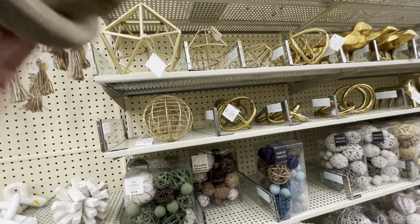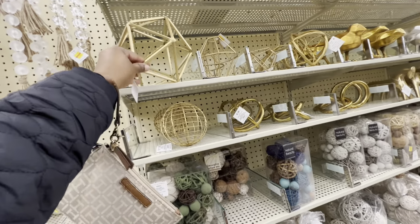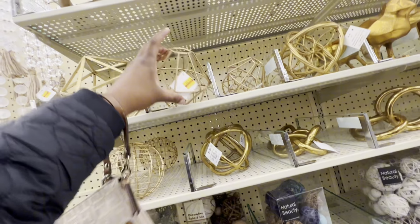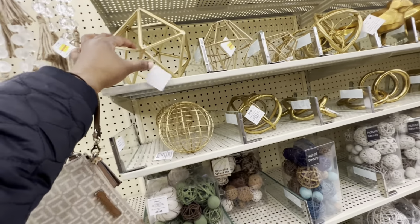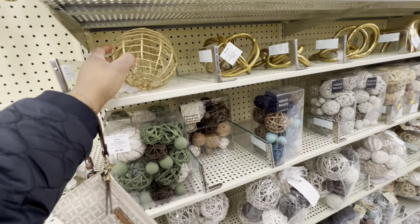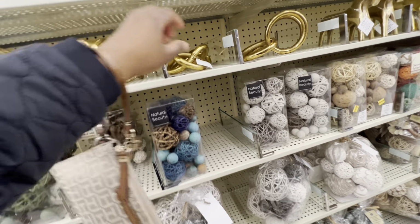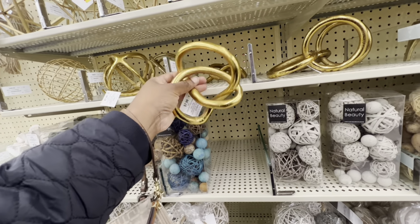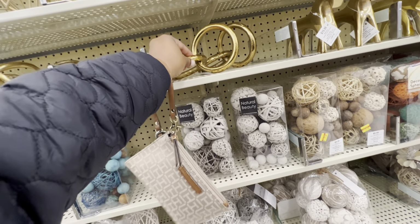I don't like that one, but I'm into the gold. This looks like it's on sale for $5. Not this, but I like this stuff. Forgive my dry hands. I use the bathroom a lot, and I just used it, and I forgot to cream my hands. I have lotion in my car. You know it's serious when you walk with lotion. Love that. Super cute.